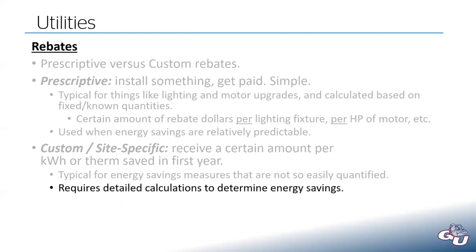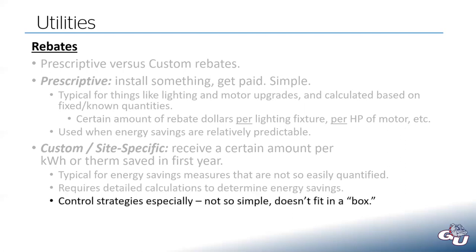So this is going to require some detailed calculations to determine those energy savings. You can't just say you installed 100 horsepower of a super efficient motor. You actually need to do a detailed calculation to come up with how much kWh or therm is going to be saved in that first year of operation. This is often used with control strategies. So if you're going to make a bunch of changes about how this HVAC system operates, you can't really put that in a box. You'll have to do some of these detailed savings calculations.